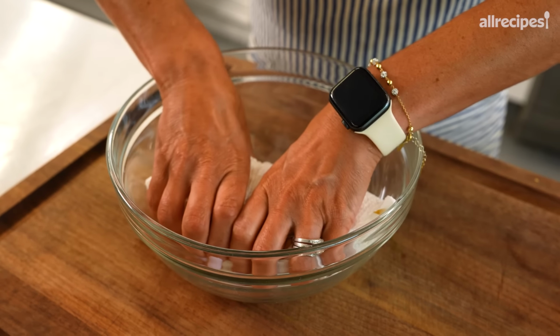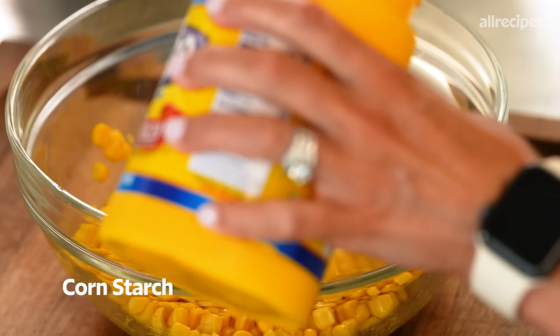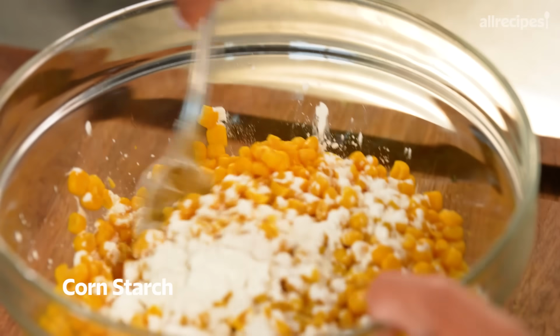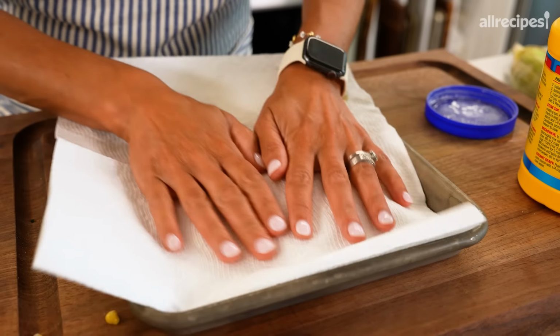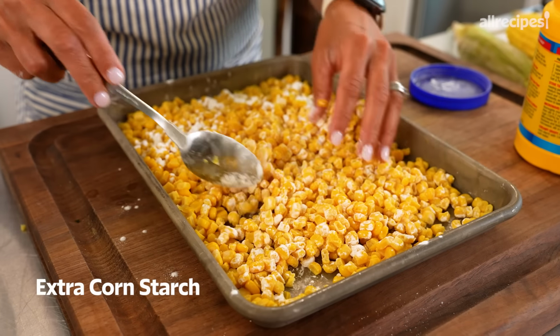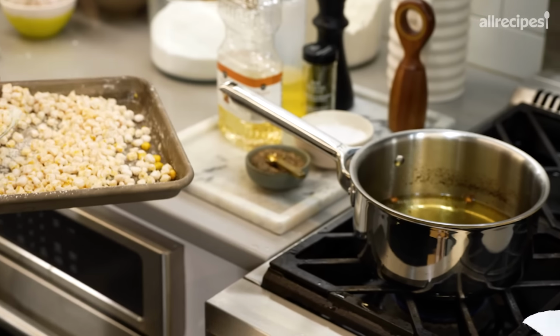And now to keep it really dry, they add in a little bit of cornstarch and salt. So the cornstarch is going to create a dry surface on the outside of the corn, and it's also going to help it get like really crunchy, crispy. Okay, it said all the kernels need to be covered with the cornstarch, so I'm doing it like that. A little bit of salt. Now let's watch the magic happen.